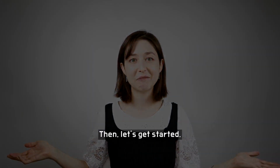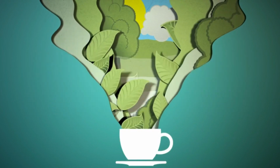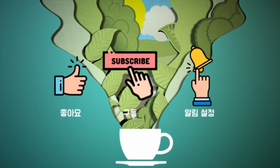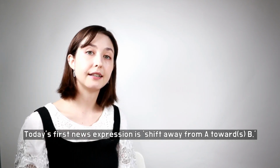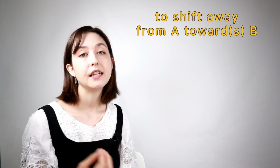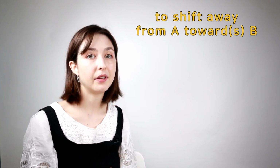Then let's get started. Today's first news expression is shift away from A toward or towards B. Shift away from something toward or towards something else.